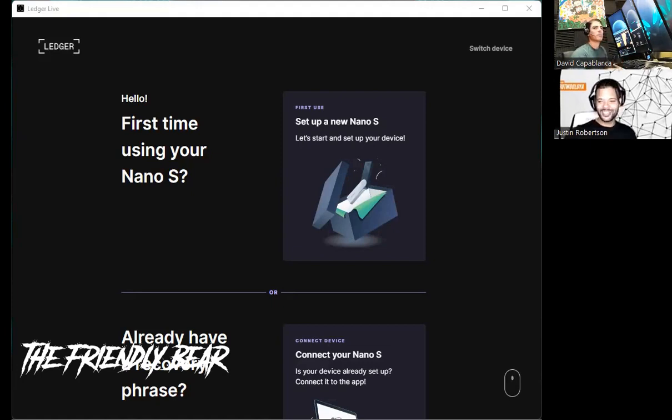This is really sophisticated stuff, guys. It's a USB, but it has a little screen on it. There's two buttons on top.